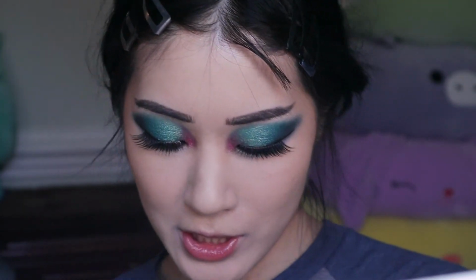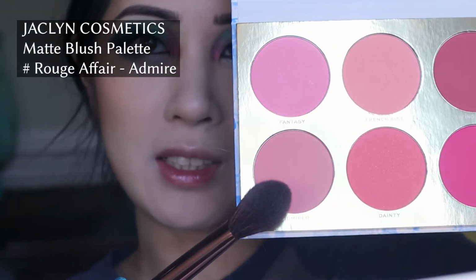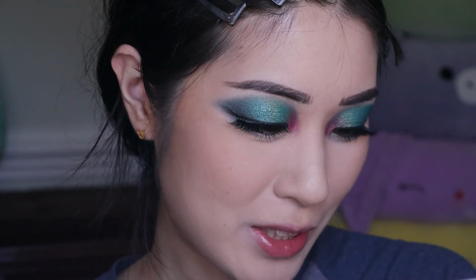Hey guys, so finally we're gonna get to the last swatch, and that is going to be the shade Admire. Now I had about a week's gap between this swatch and the most recent one that you just saw a few seconds ago, but we're gonna get through it and this will finally wrap up this video. I hope you guys find this video helpful because I put a lot of work into it.